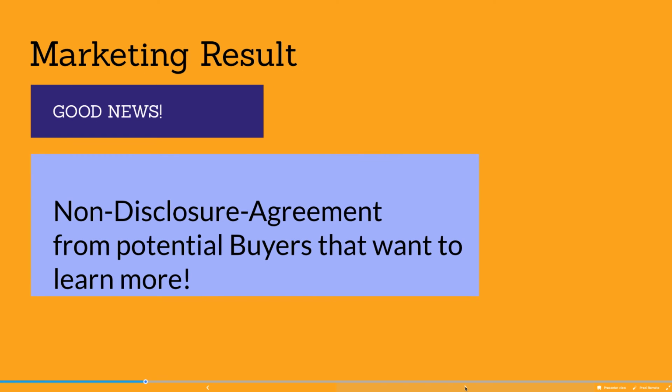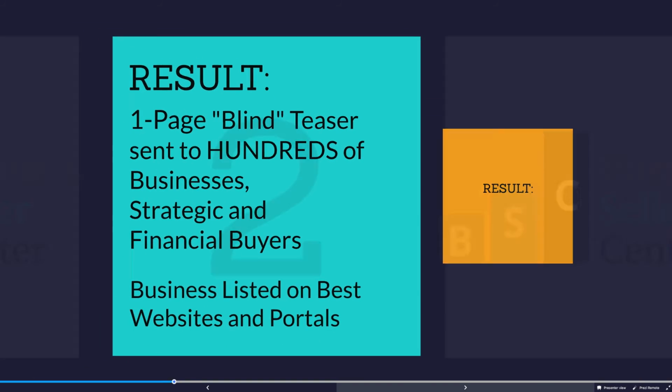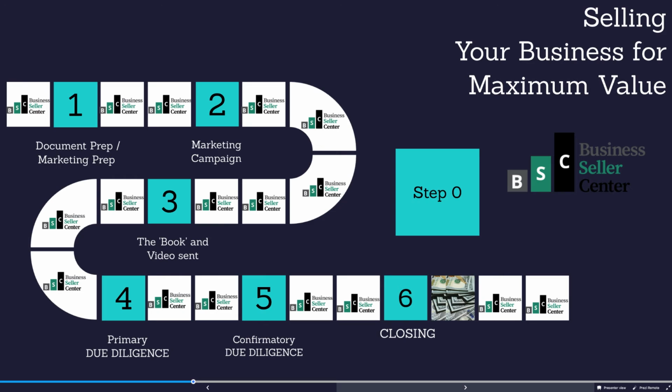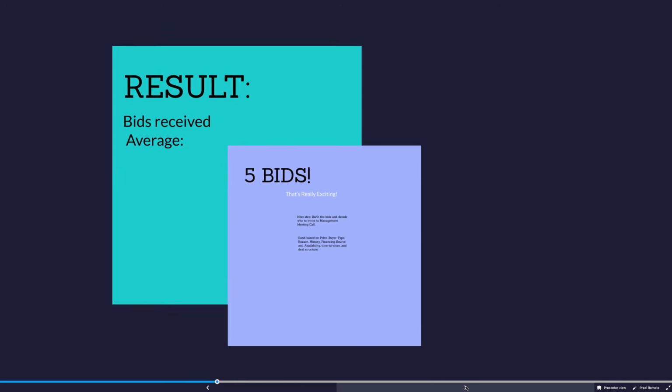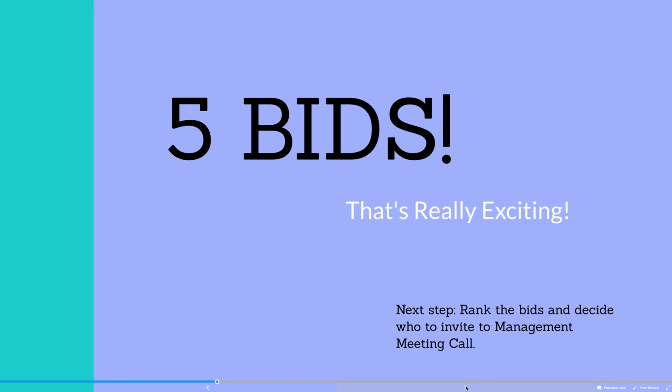And when people are interested, they're going to be in touch, and we're going to ask them to sign a non-disclosure agreement, and that's the first step. So once we've got a bunch of non-disclosure agreements, then we can send those people the book, which is another name for the SIM, and send them the videos. So now we're starting to educate them about your financial and operational history, the upside, the future of the business. And the result of this process is we're going to get bids. You're going to actually get tentative offers from companies that say, wow, we're really interested, and here's a bid we'd like to make.